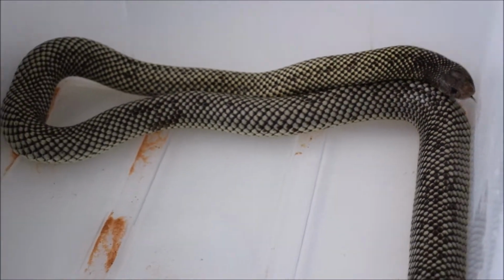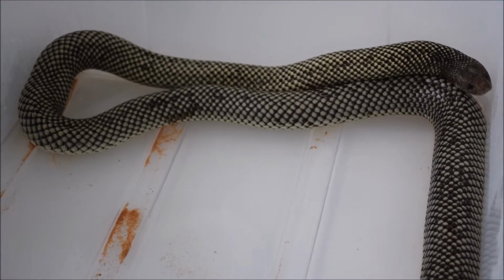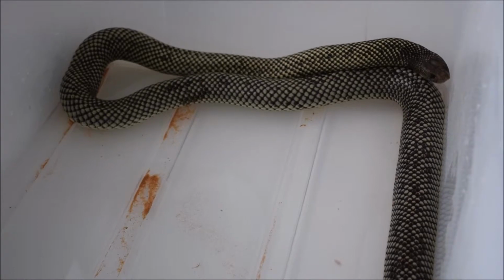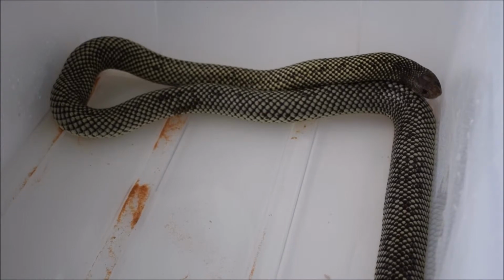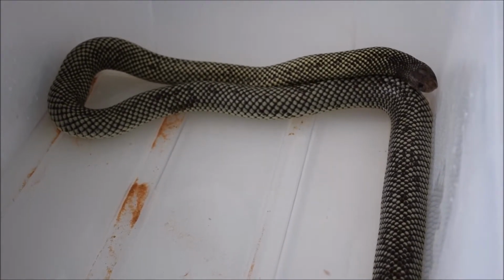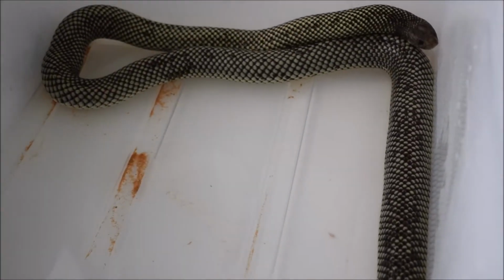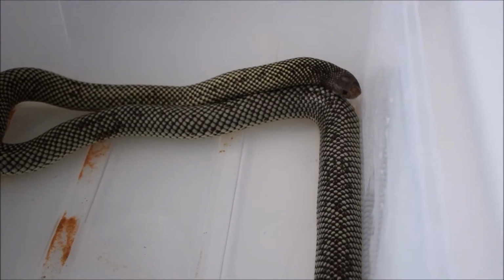So I started getting them used to the smell of one another, putting sheds into each other's enclosure and getting them spending a bit of time in the enclosure with one another. Over the coming month or so we'll get them more used to that and up the ante a bit, and hopefully in 2 months' time start putting them in together and see if we can get some babies out of these two, because they're stunning snakes, and if they weren't venomous they'd be a lot more popular, but they're popular now.